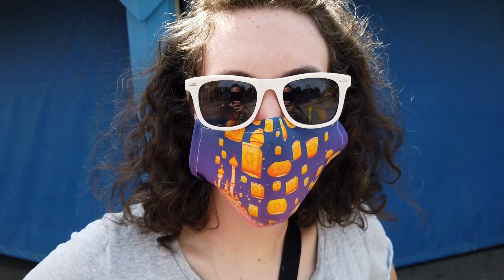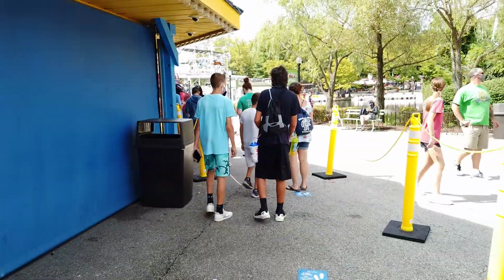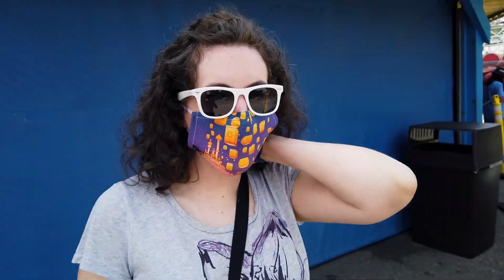The line is exactly the same as yesterday. But we have more time than we did yesterday. We're just starting the day as opposed to ending it, so.